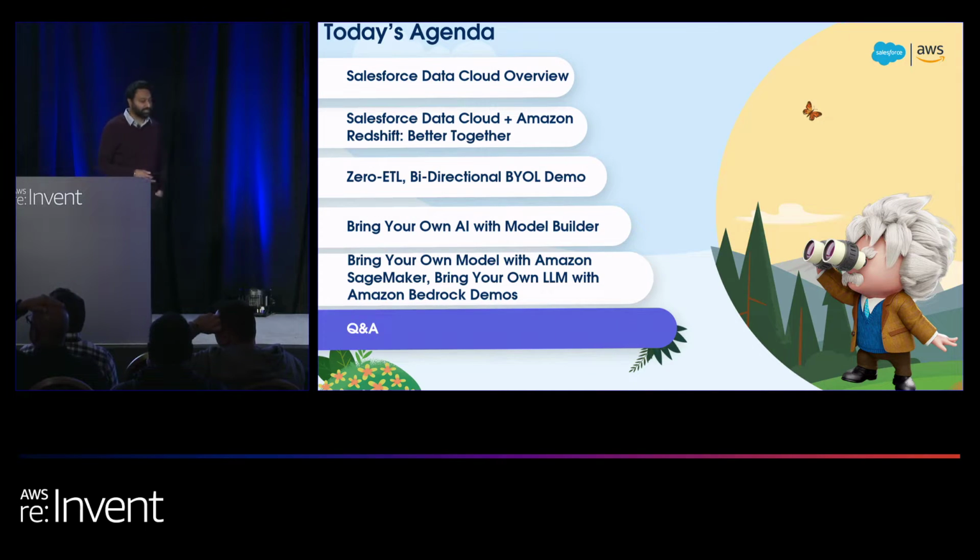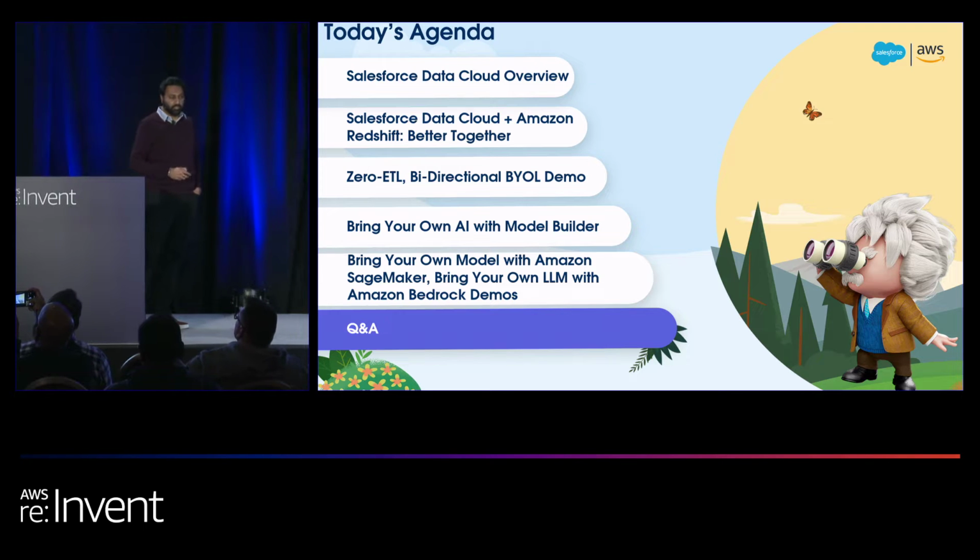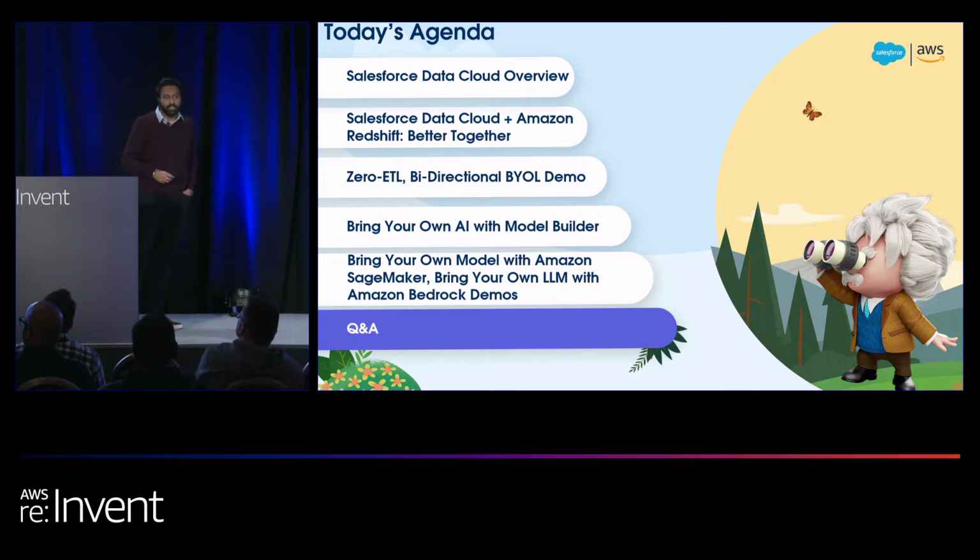And this is who we are. We already gave a quick intro. And today's agenda. First, we're going to give you a quick overview of our new product offering, Salesforce Data Cloud. It's an evolution of our CDP offering, which we had launched way back in 2020. We want to apply this deeply across the entire customer 360 lifecycle as part of the Salesforce platform. I'll give you a quick overview of that.